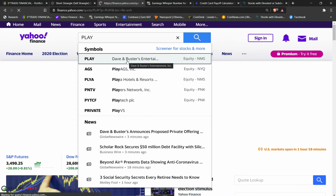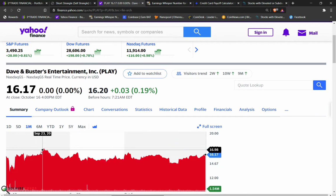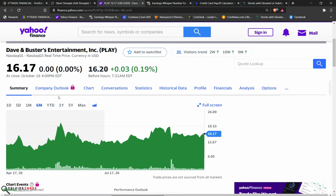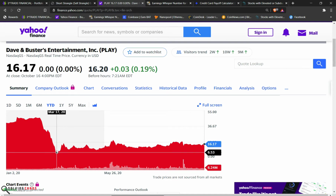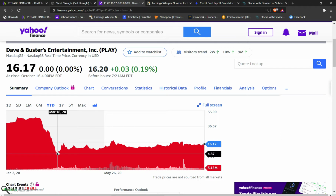Dave & Buster's has been impacted because of the coronavirus. So we'll look at the 1 month chart. Pretty flat, nothing spectacular here. You see the dip, it did go down, right? When everything was closing, the stores, everything was down. And you would expect that. Look, this is a $40, $50 stock, dropped all the way down to $6. Like everything else, if you bought it near the bottom, right? This is the 17th, 20th, right? 18. Look at that, $4, and then look, it goes back up.